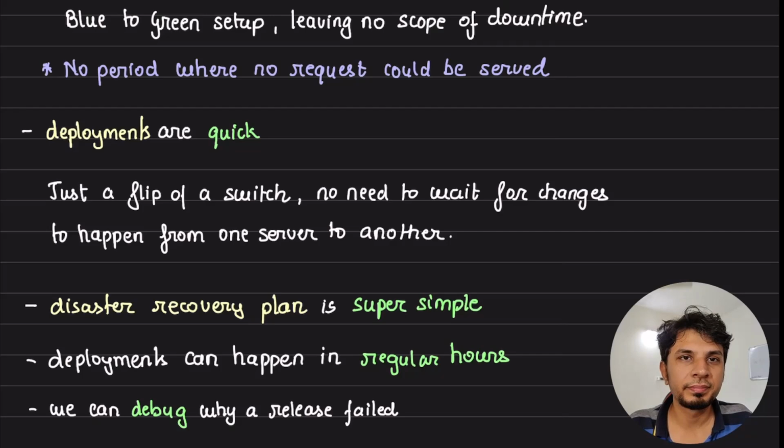And then, an interesting advantage of going for blue green deployment is that we can debug why a release failed. For example, in blue green deployment, you are deploying your changes into the new fleet that you created, let's say the green fleet. Due to any reason, it failed, before even switching the traffic. You would know because your machines still exist. You can debug what exactly happened, right? This you can do in other deployment strategies also.